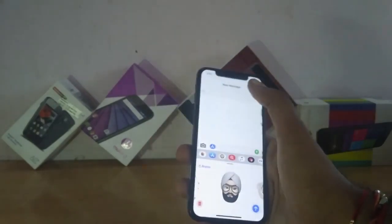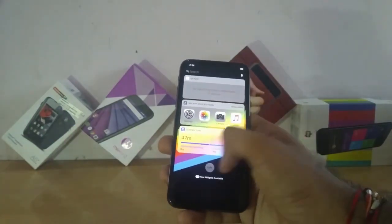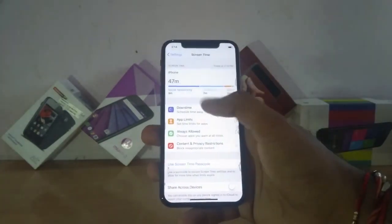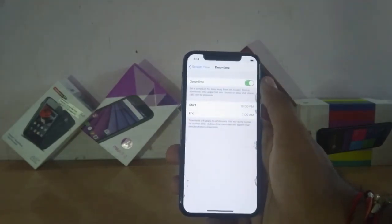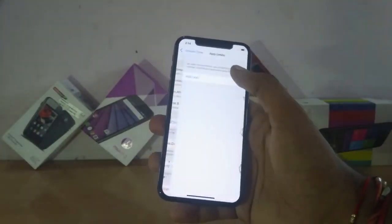Now moving to the next feature, which is Screen Time. It is similar to Google Wellbeing introduced in Android Pie. This helps you to get proper sleep because when you enable this feature in your iPhone, it can give access to specific apps that you have allowed to work in an active hour of screen time. All other apps will not disturb you with unwanted notifications, so from now on use this before going to bed.